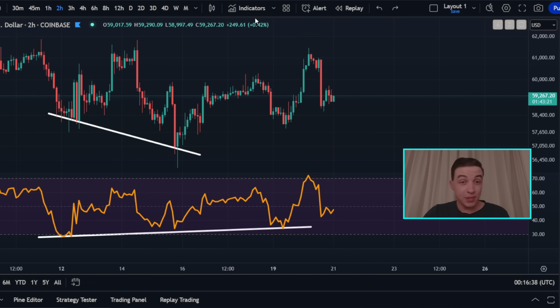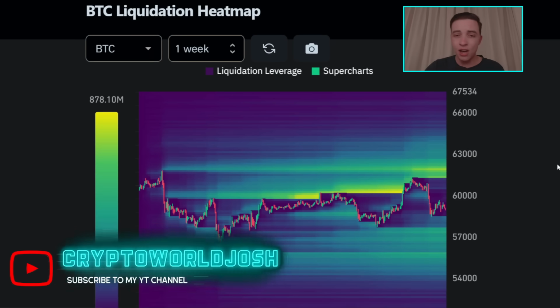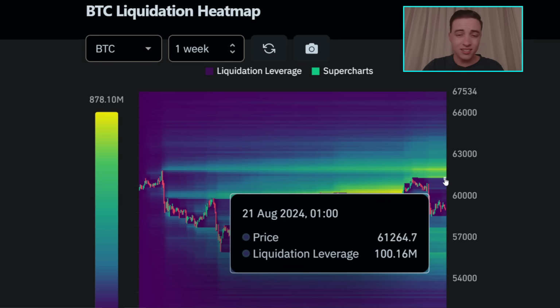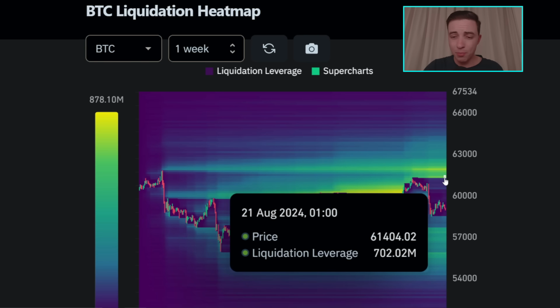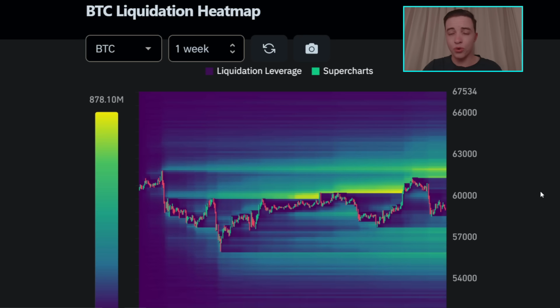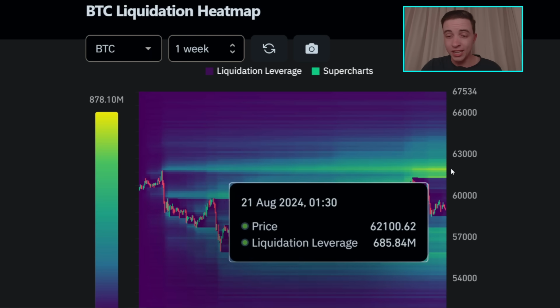And with that being said, taking a quick look at the Bitcoin liquidation heat map, and as of right now, we still have a decent amount of liquidity to the upside in the short term, starting at around 61.2k approximately, going up towards around 62,000. And so basically in between around 61 to 62,000, we still have a decent amount of liquidity.